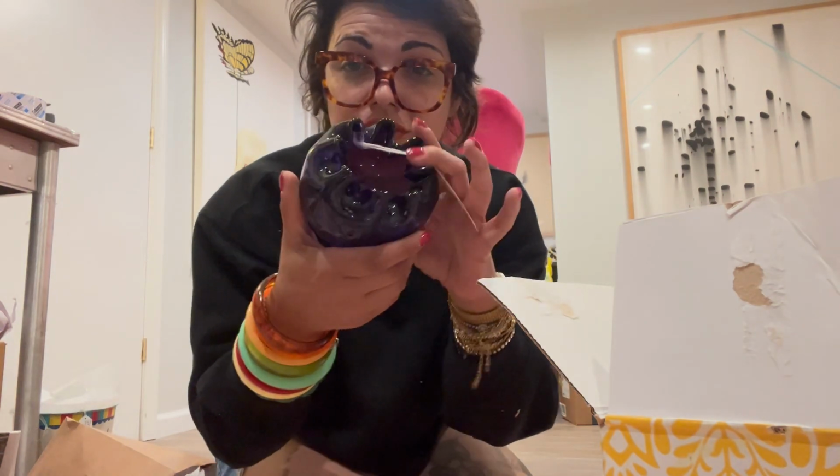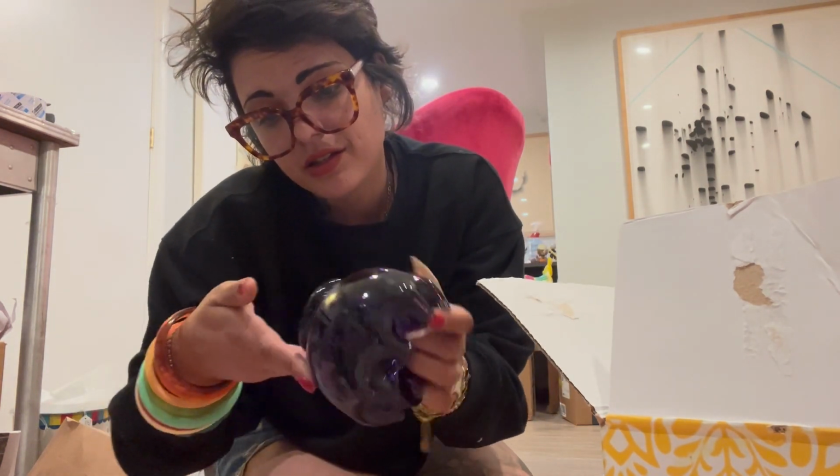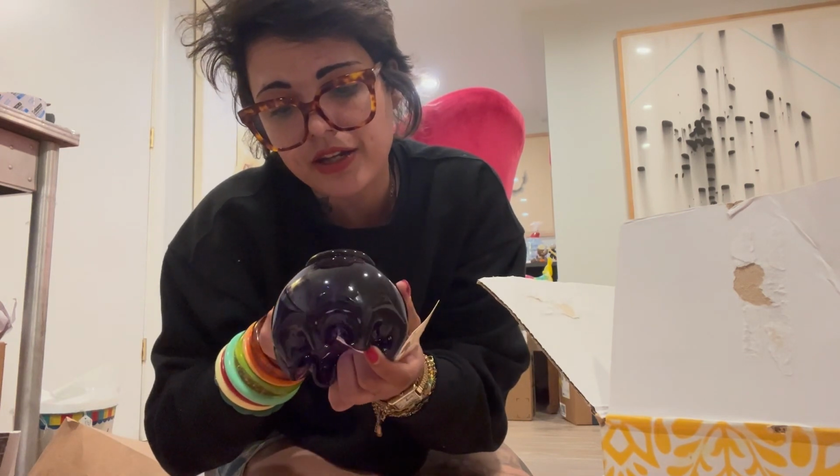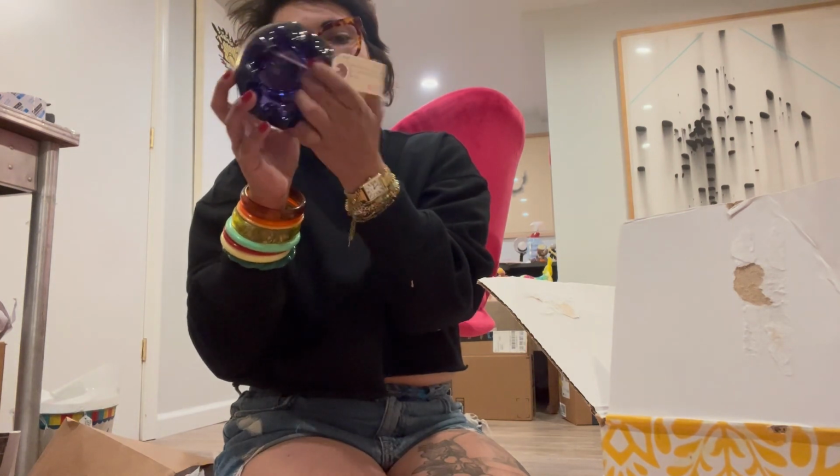This one was $25 at the starting rate, and it is amazing. Yeah, that is really pretty. And it's got stars on the bottom. Oh, it's marked. Wow. That's really cool.